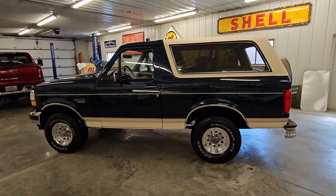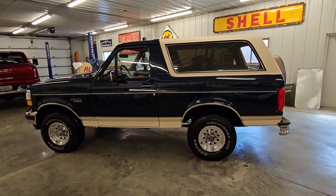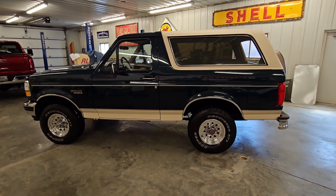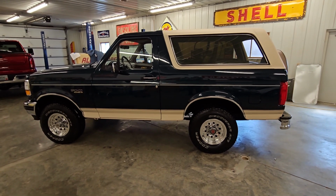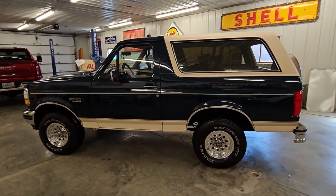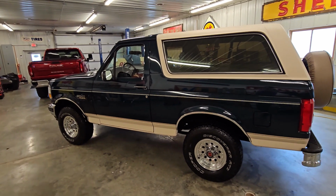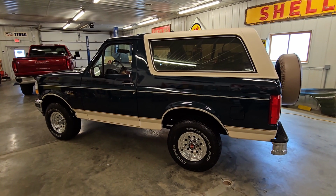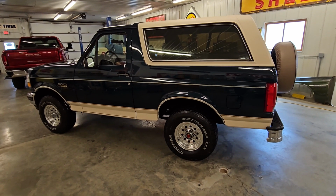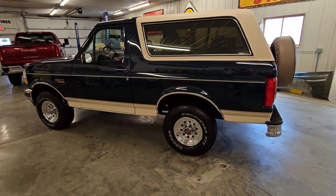This one's a 1993 Ford Bronco Eddie Bauer edition that is just loaded up with options. And this truck has just 56,600 original miles on it. As I mentioned earlier, loaded up. It's a 351 truck, of course, 4x4, leather interior, all the power goodies and things of that sort. Quad shock suspension, as you'd expect with a truck like this.